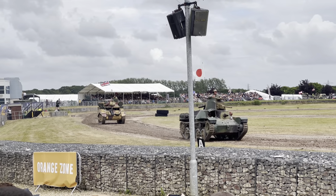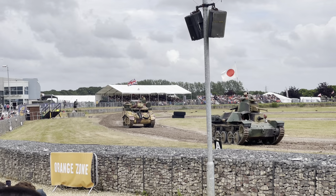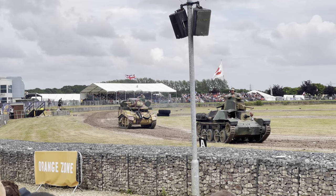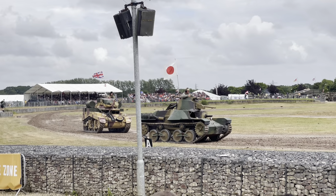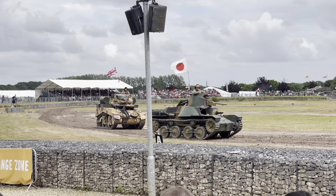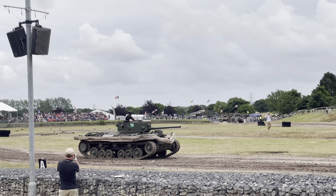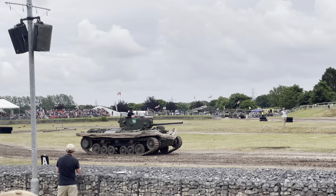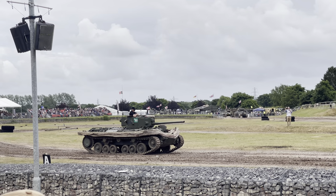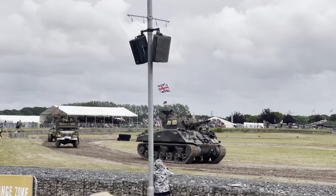Now, following on behind it, this M3 Stuart tank, we've talked already about the Americans in the interwar period. They spend their money on their own version of the 6-pounder gun that we call a 57mm. It basically took American ammunition. So a more powerful gun going onto a fast vehicle.